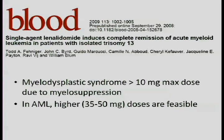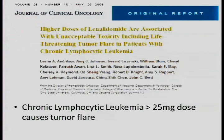But in myelodysplastic syndrome, 10 milligrams is kind of a maximum dose due to myelosuppression. But this paper highlights that we can go to higher doses. So we still have myelosuppression, but it's still feasible to go to these higher doses in AML because myelosuppression is not such a significant issue with AML. However, if we try higher doses in other diseases, we could run into something that could be life-threatening. Here's an example of a toxicity side effect with chronic lymphocytic leukemia, tumor flare, that really limits the dose.